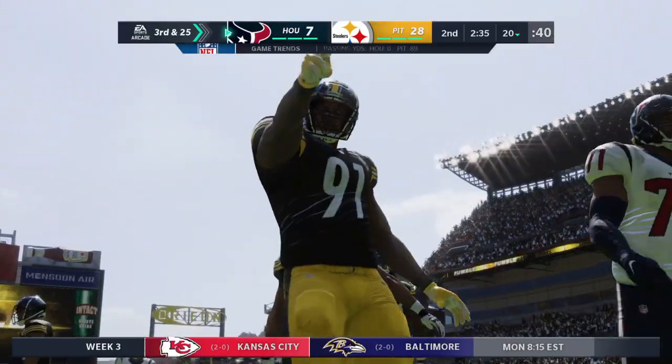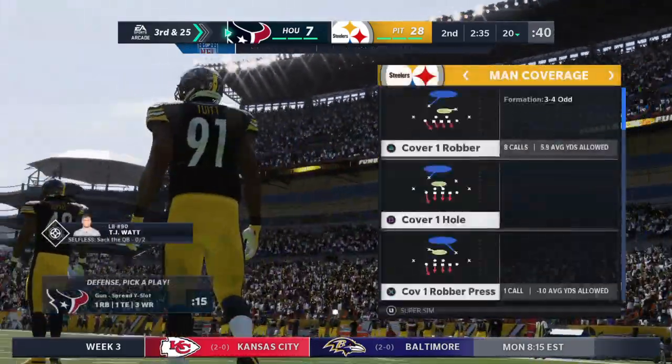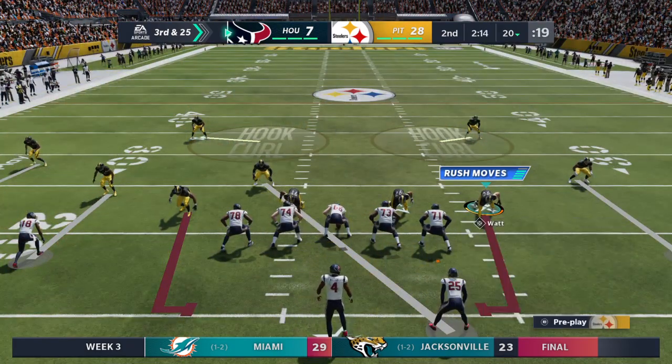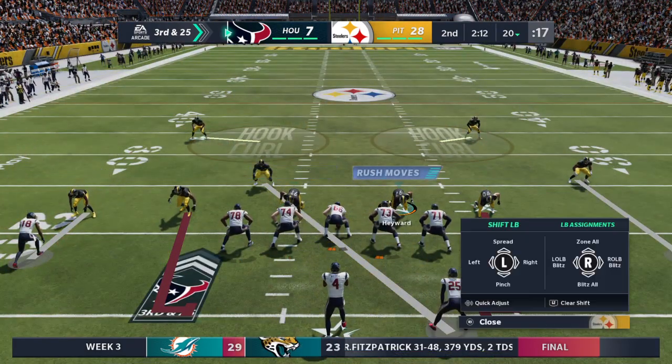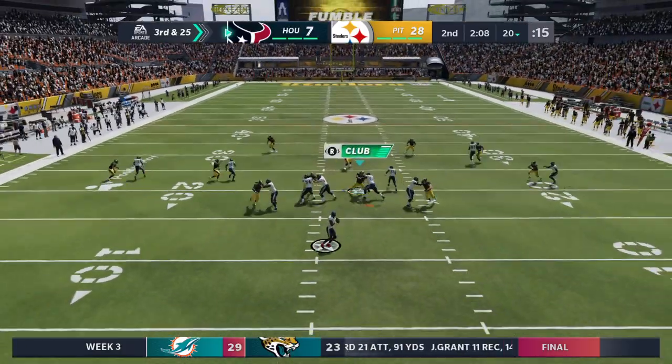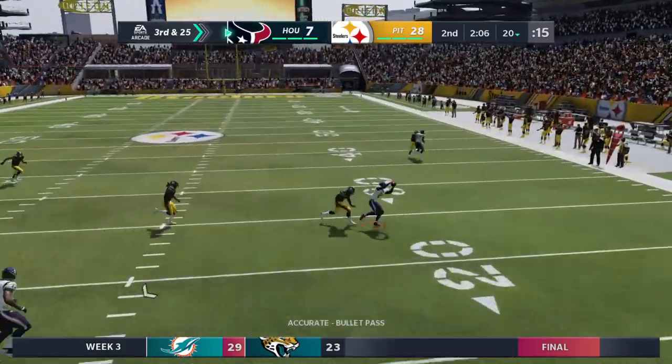And maybe Shane's in the steel curtain here as the Steeler defense drops him behind the line again. This defense has really flown around in the first half. They've gotten to the ball carrier before they can really get started. Offense has got to come up with something else in order to try and get this running game going.